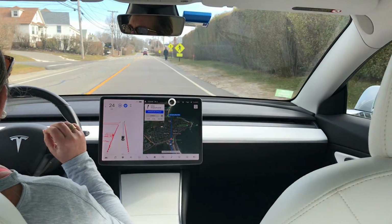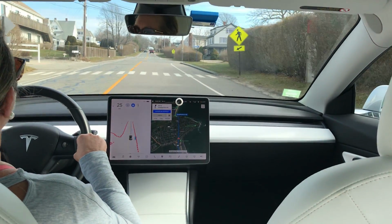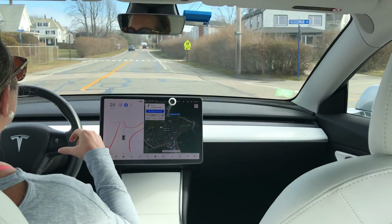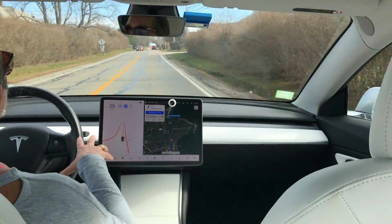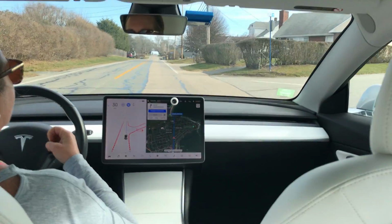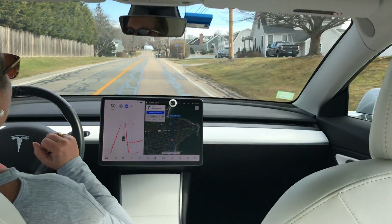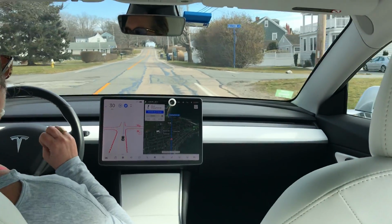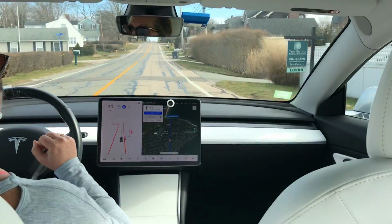One area that Beta, I think, they're still working on, is low curbs. When it's a high curb, I feel like the car does really, really well. But when it's a low curb like that was, I don't know if it doesn't see it as well or what, but I've had close calls, and I've actually rubbed my tire once on low curbs.